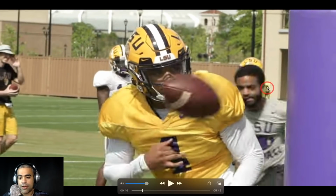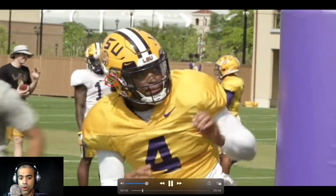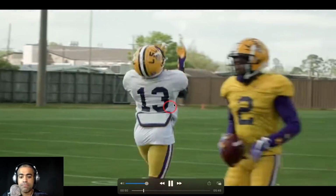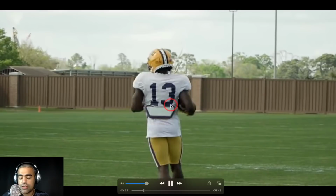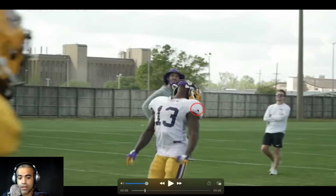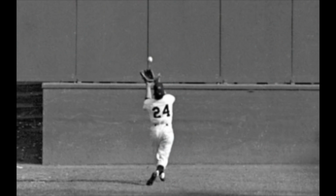You'll see in the background a gold uniform right here. That's Kole Moore. That is Jaray Jenkins. You'll see them in this next drill, which is basically them practicing catching the football over the top of their heads, because obviously this is something. Here's DJ Mangus right here. Sometimes there's a defensive back on your side, and this is a very difficult catch, kind of like the Willie Mays over the shoulder catch, or Jim Edmonds, or any baseball reference you want to make here.